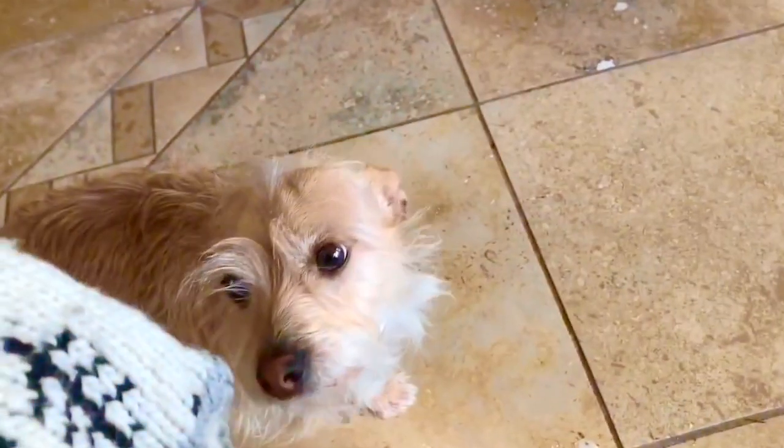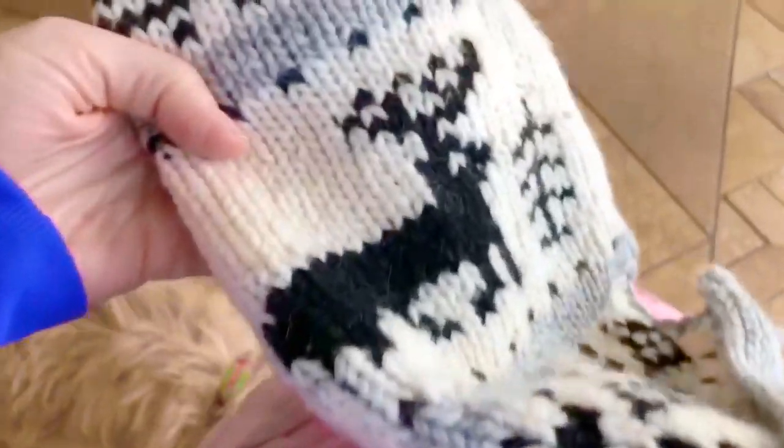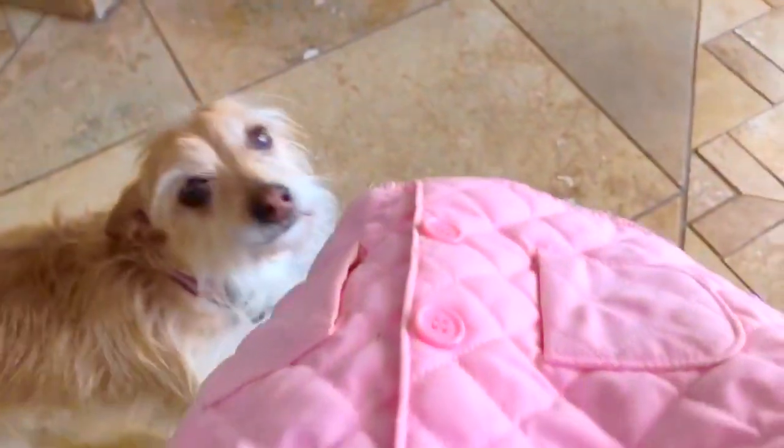Come on. Because it's below 0 today, we need to put a jacket on Puppy. We have 2 to choose from. A little knit sweater with a reindeer on it, or a pink quilted jacket. I think we'll go with the pink one today.